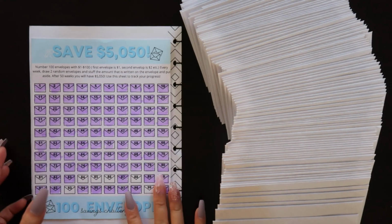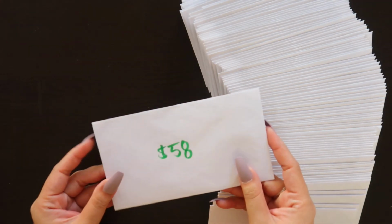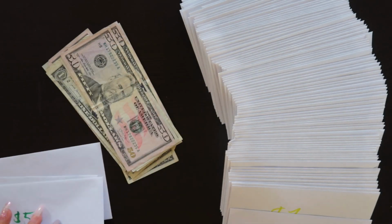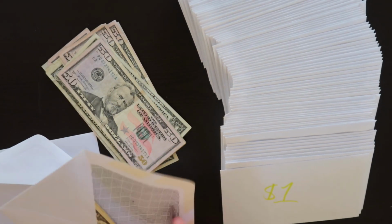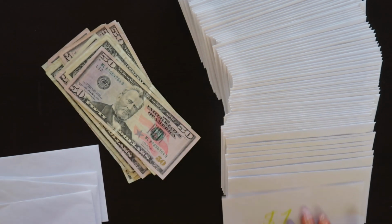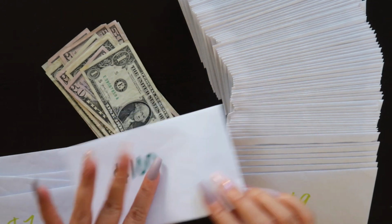I think I'm just gonna take out the money. I'm gonna set this aside and just start taking out the money because, yeah, let's just jump right into it. I'm obviously going to speed up some of this as well because it's a lot of envelopes, y'all. As you can see, we have a lot going on here. But I'm really excited because, ooh, we have the 100.